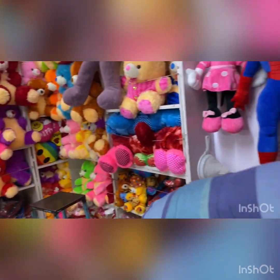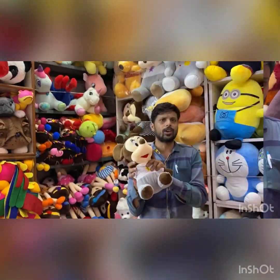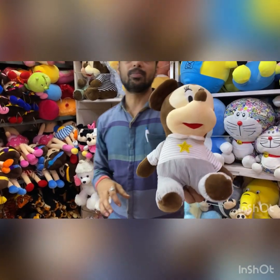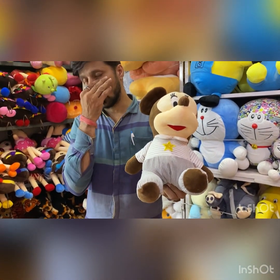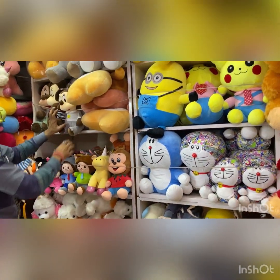And we have Indian items, lowest range 150 rupees something, imported ones. We have many characters in this, Mickey, teddy, elephant, dog. We have many models in this, and all the sizes also.